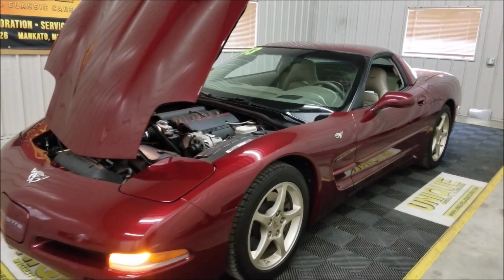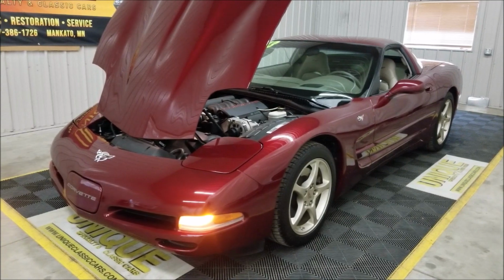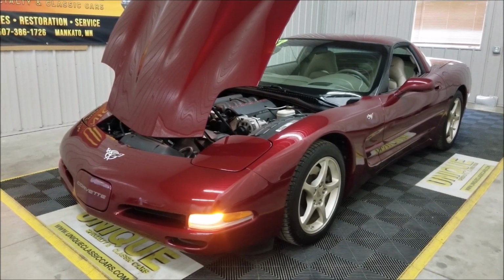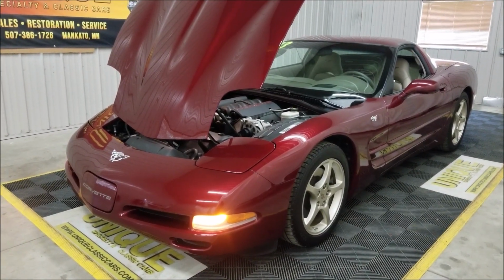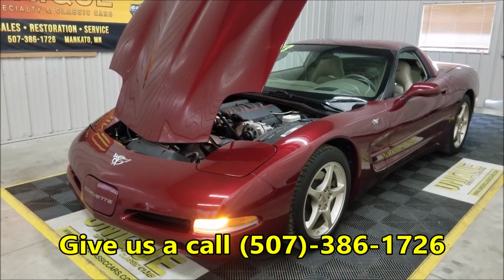So there you go, 2003 50th anniversary Chevrolet Corvette, just shy of 32,000 miles, automatic transmission, two-owner car, clean Carfax, no accidents indicated.